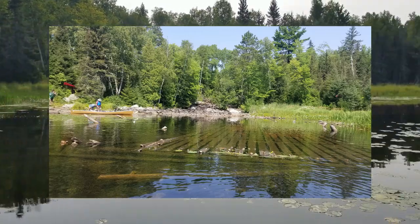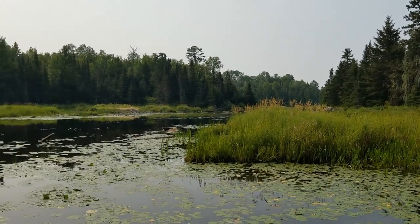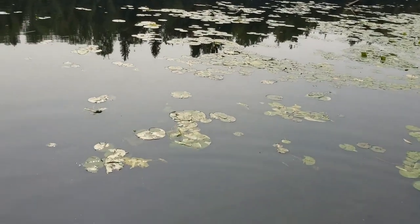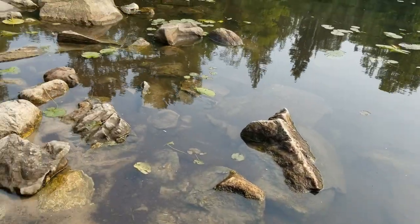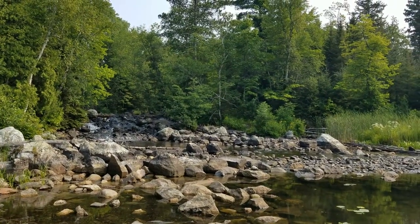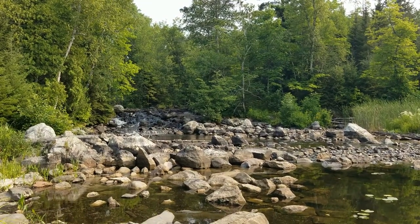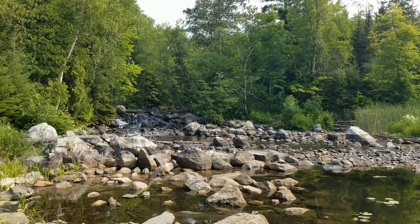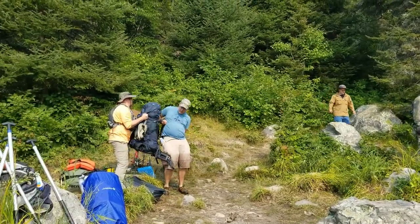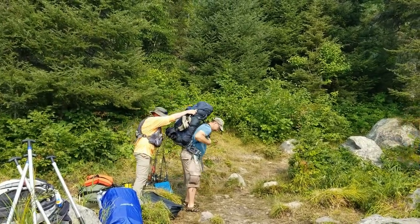You have underwater structure and a fairly precarious little path that requires you get out and walk. While this looks like it might be shallow, looks can be deceiving. The muck will sink your feet in by about 12 to 18 inches. But that's okay. Just enjoy. All right, pack is on.